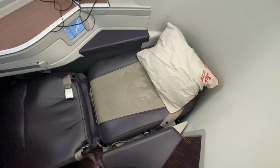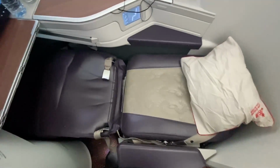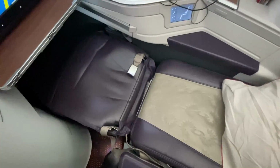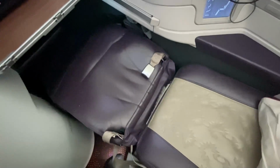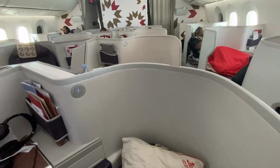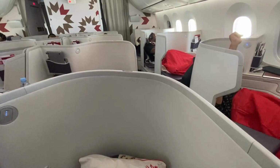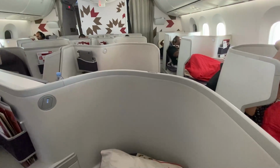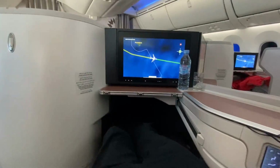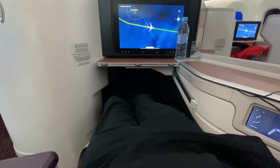Here is the lie flat function of the seat, quite spacious and good for a nice sleep. No extra padding provided and just a skimpy blanket. Here is another view of the cabin itself. Legs are stretched out fully into the cubby hole underneath the screen.